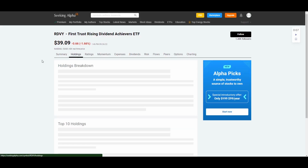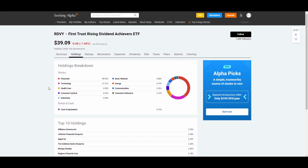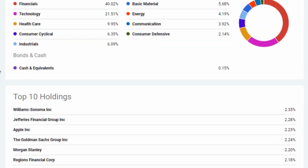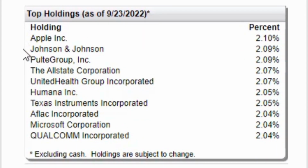Coming over to Seeking Alpha's webpage, you can see in their sector breakdown that they are actually only in 9 different sectors. They do have the largest amount of their holdings in the financials and technology sectors, being around 61% of the total ETF. And these are the top holdings according to Seeking Alpha. So there might be some discrepancy. You can see August 31st, so this is about a month old compared to what First Trust's website is telling us. So this is going to be more accurate or up to date. Apple, Johnson & Johnson, PulteGroup being the top 3.